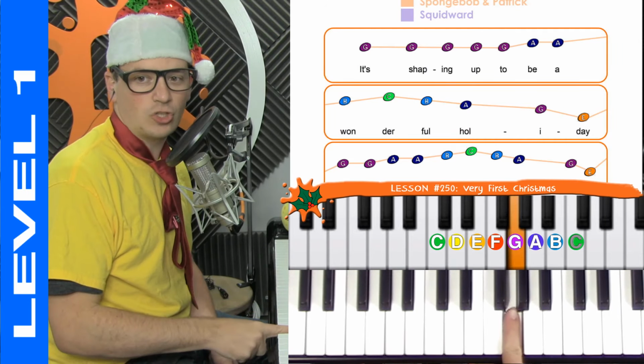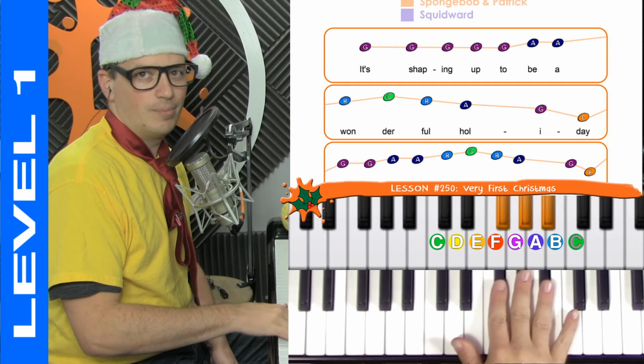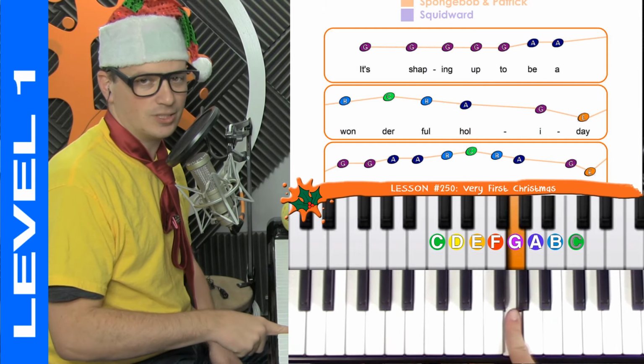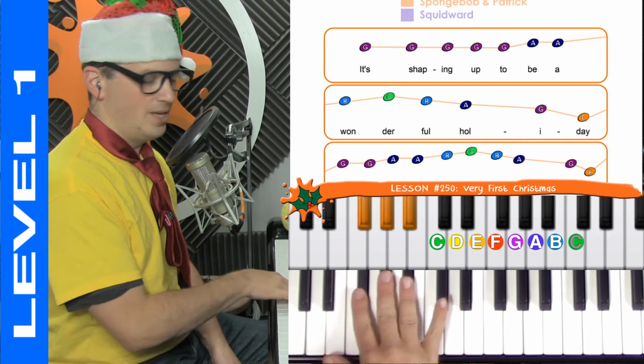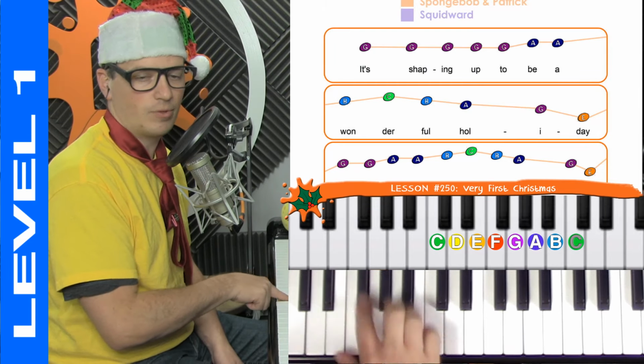You're going to need to start on a G, though. So in order to find a G, you're going to take any group of 3 black notes, like those ones right there, and take the middle note and drag it down just a little bit. That down means to the left. You'll land on a G every single time. If you want to use this G down here, you could do that. That's a G because it's dragged down from the middle of that group of 3.